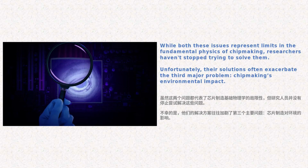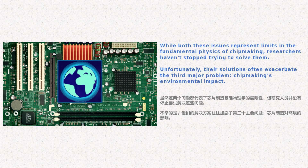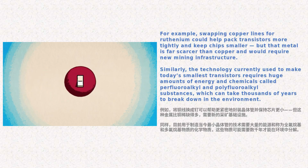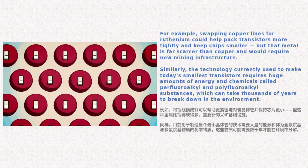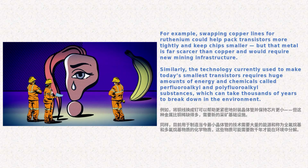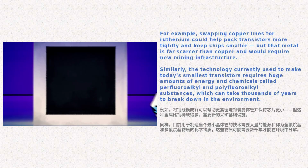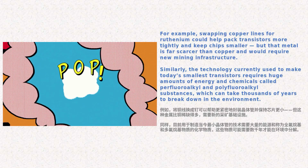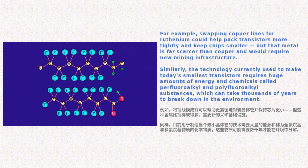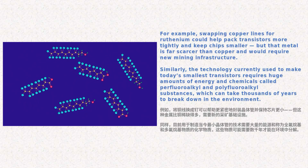While both these issues represent limits in the fundamental physics of chip making, researchers haven't stopped trying to solve them. Unfortunately, their solutions often exacerbate the third major problem: chip making's environmental impact. For example, swapping copper lines for ruthenium could help pack transistors more tightly and keep chips smaller. But that metal is far scarcer than copper and would require new mining infrastructure. Similarly, the technology currently used to make today's smallest transistors requires huge amounts of energy, and chemicals called perfluoroalkyl and polyfluoroalkyl substances, which can take thousands of years to break down in the environment.